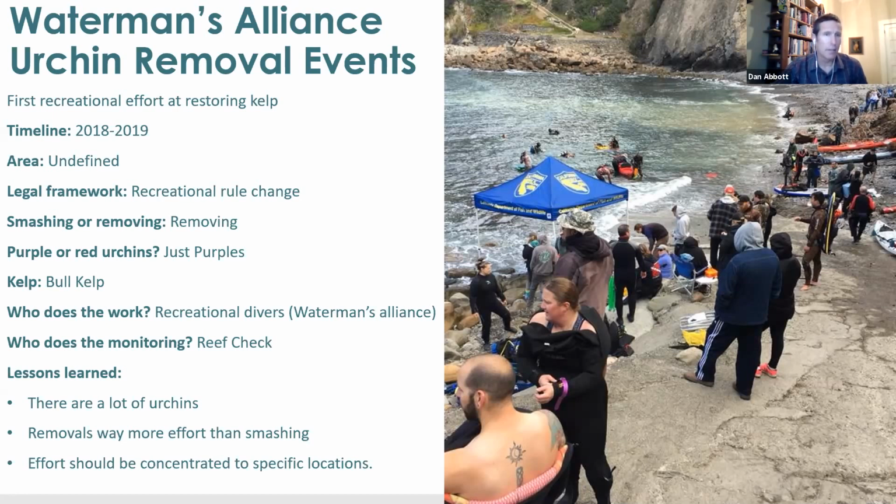And then the other thing is that these efforts really need to be coordinated because of the number of urchins. You really need to pick a site and not just go there one weekend and then move on to another site and maybe come back a couple months later. You really need to pick a site and clear it methodically and go back to the same location again and again.